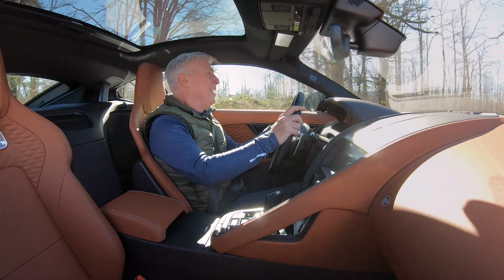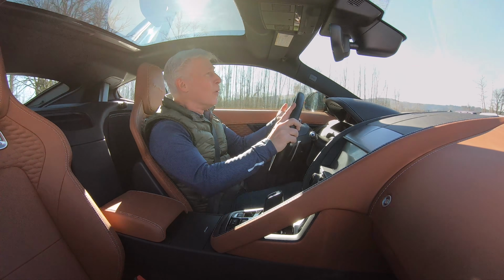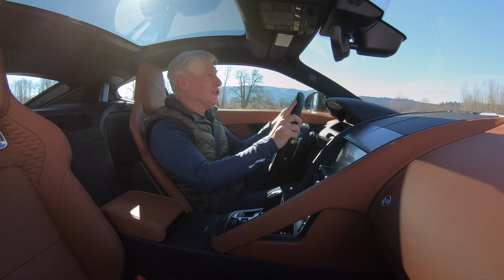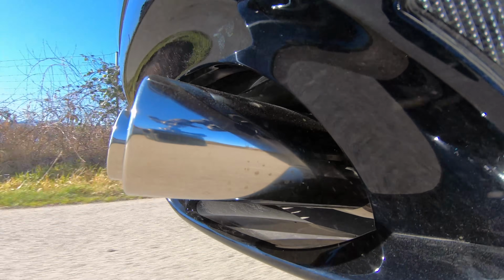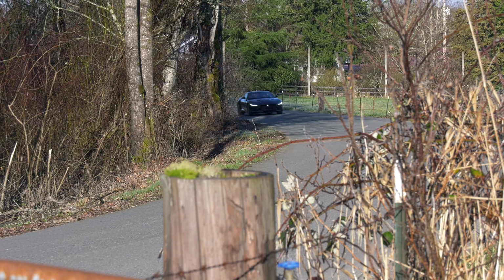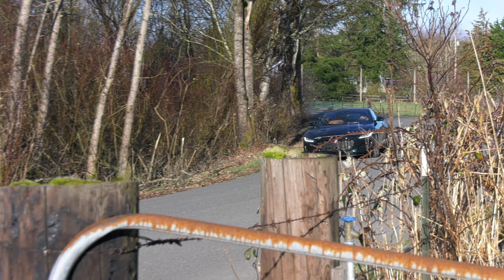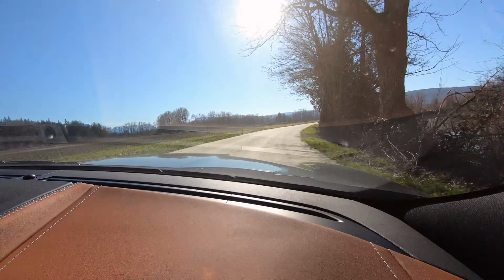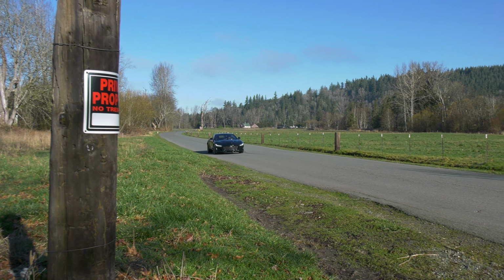It's really fun, but I really don't see this as a track toy. It's more of a GT. It's comfortable and it's quiet, unless you put your foot into it hard. Then it sounds like a Jaguar should. But mostly, when cruising, the decibel level is on the low side, it never assaults the ears, and it treats your backside with respect too. Performance cars are getting better at keeping harshness away, and the Jag rides the firm but comfortable line gracefully.